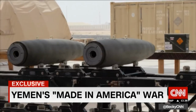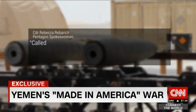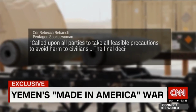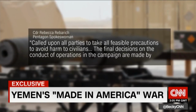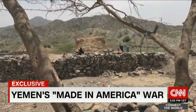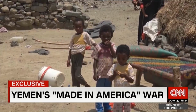When CNN reached out on our findings to the Pentagon, spokeswoman Commander Rebecca Rebarich said it called upon all parties to take all feasible precautions to avoid harming civilians. The final decisions on the conduct of operations in the campaign are made by the members of the Saudi-led coalition, not the U.S. Many of these weapons were precision guided. We wanted to see the aftermath for ourselves.